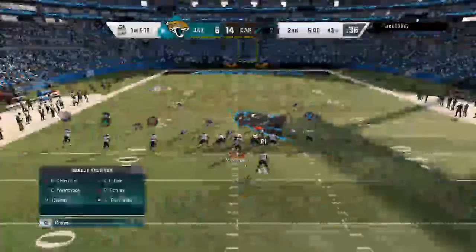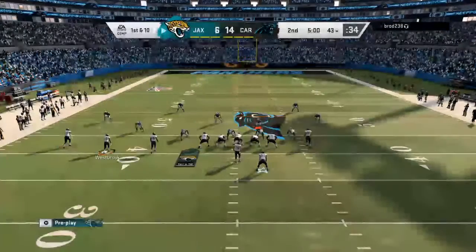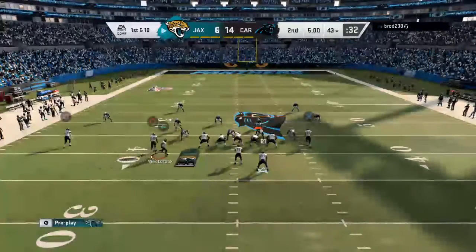Let's go. 50. Plant. Hey, Delta. Here you go. Go. Watch the pass.